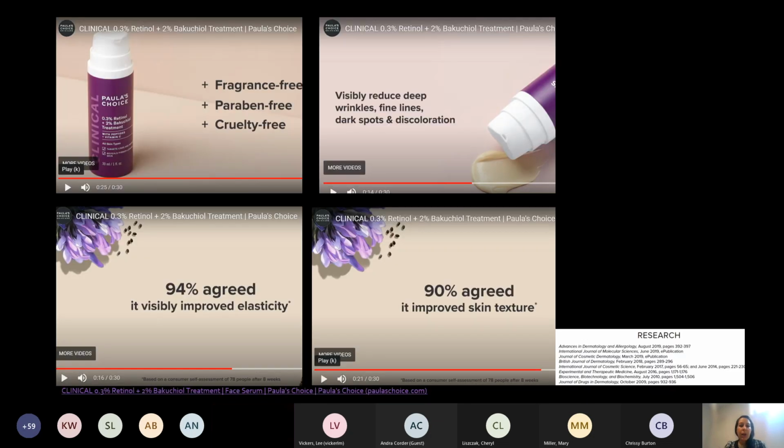If you go to paulaschoice.com and click on a video, the video takes you into an explanation of this product. It contains both retinol and bakuchiol. The first three claims are fragrance-free, paraben-free, and cruelty-free. Furthermore, the first claim states, visibly reduce deep wrinkles, fine lines, dark spots, and discoloration. They performed a clinical study, they say.